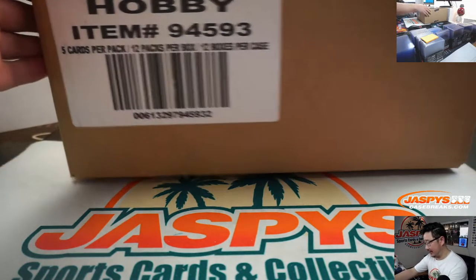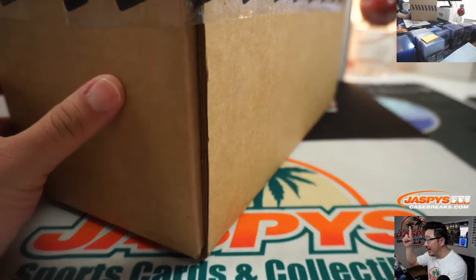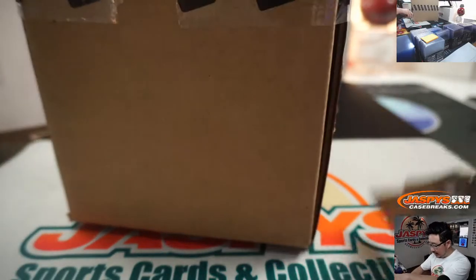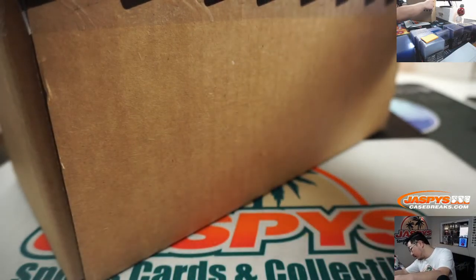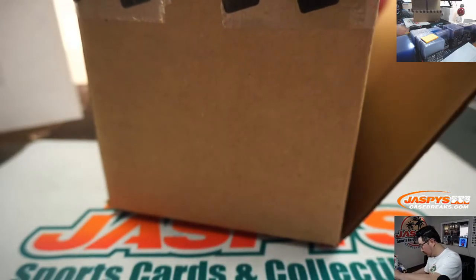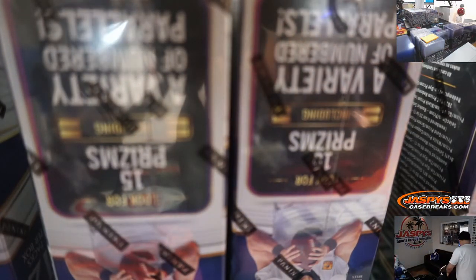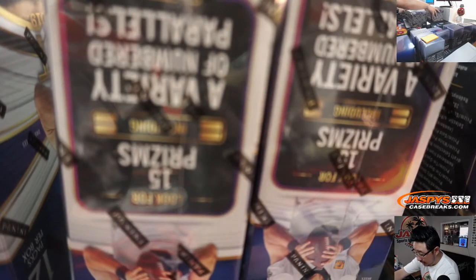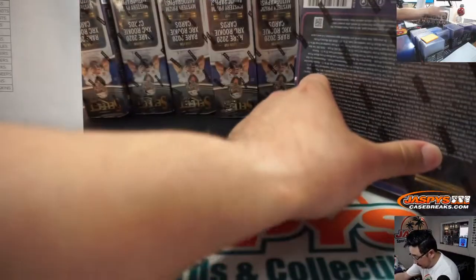And good luck. Let's pop this fresh case open. Oh, you can see on the Nick cam above my head, seal here and everything. So there's a row of six in the back, which I'm going to slide over this way. You can see that on the top camera. And then a row of six right here.